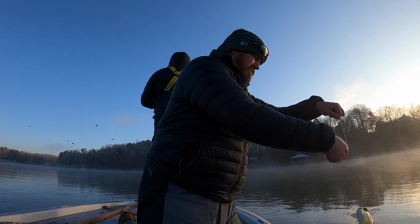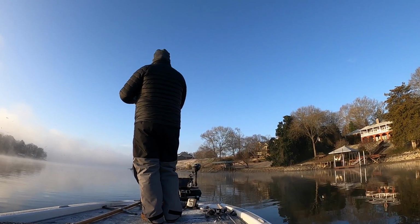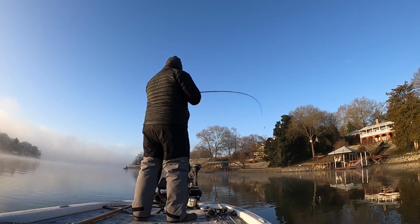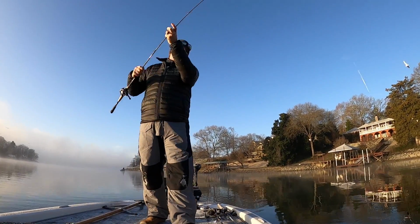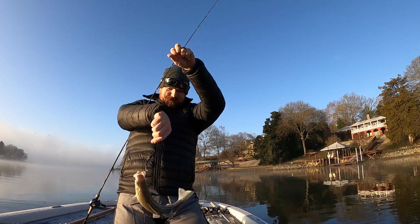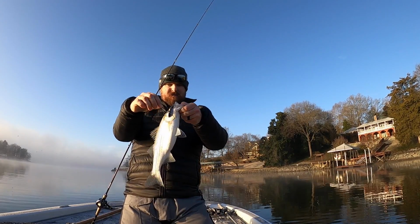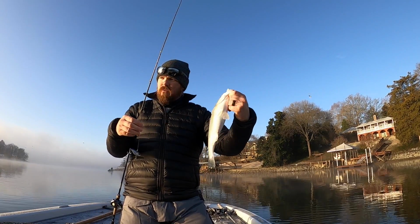That is a big yellow bass. Yeah, that's why I didn't understand. Oh, there's one. A white bass. You think it's cold down there? Welcome to up here. I don't think that's a white bass. I think it's a striper. I think that's a tiny striper. He's not shaped like a white.